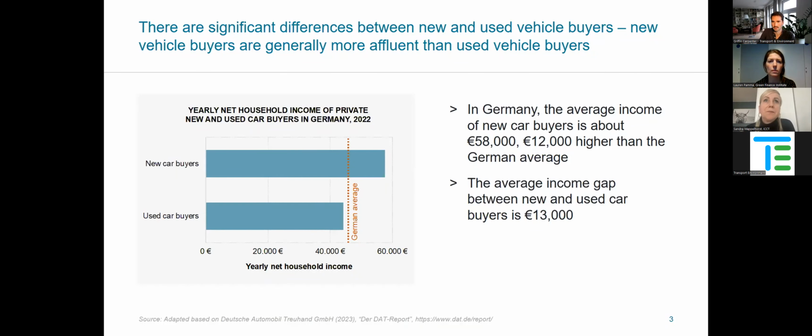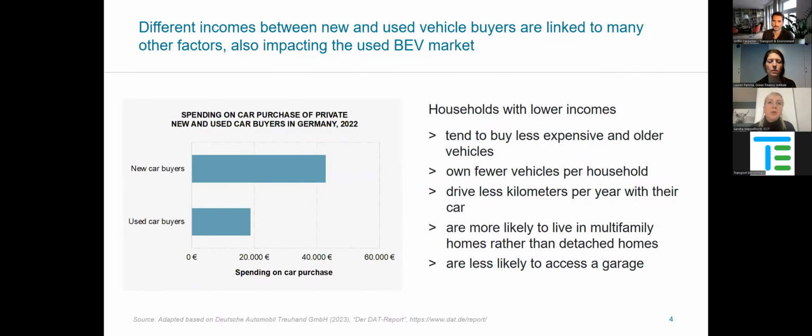Next slide. And so the idea is to have the used car market address a larger consumer group who are able to afford a used vehicle and are not able to afford a new vehicle. We are talking about a different consumer group here, and we need to gain a better understanding of who the used vehicle buyers are. Here again is a figure for Germany, new and used car buyers and what they are spending. At least in Germany, new car buyers spend double the amount on a new car than used car buyers. And we saw before used car buyers typically earn on average significantly less than new car buyers.